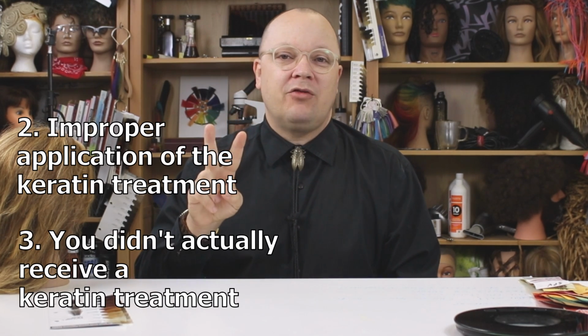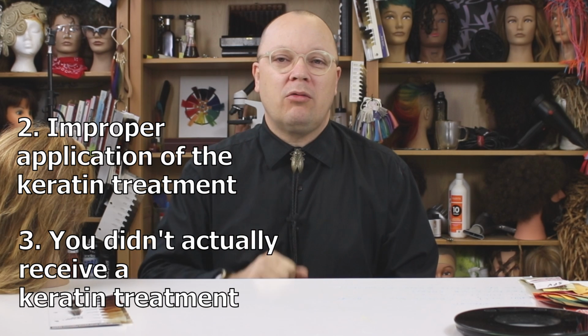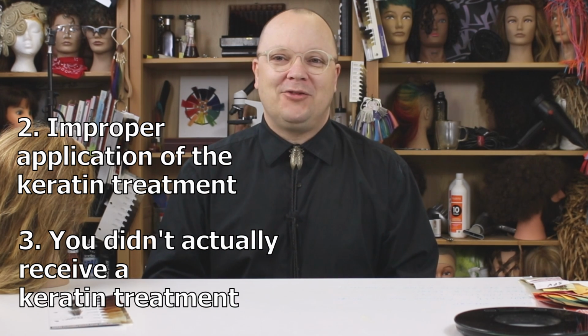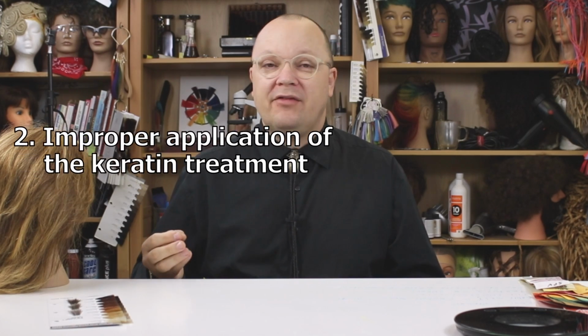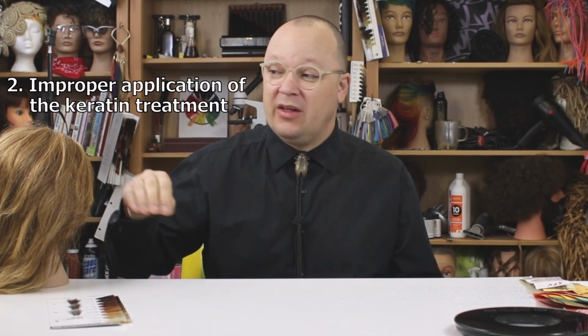There are 2 other scenarios that would leave your hair feeling dry, brittle, and limp with all the curl removed after a keratin treatment that are unfortunately not reversible. Let's go with the lesser of 2 evils first. The first one is maybe the keratin treatment was applied improperly. Oftentimes with keratin treatments, over application can weigh down the hair. And so basically the layer of keratin is too thick.